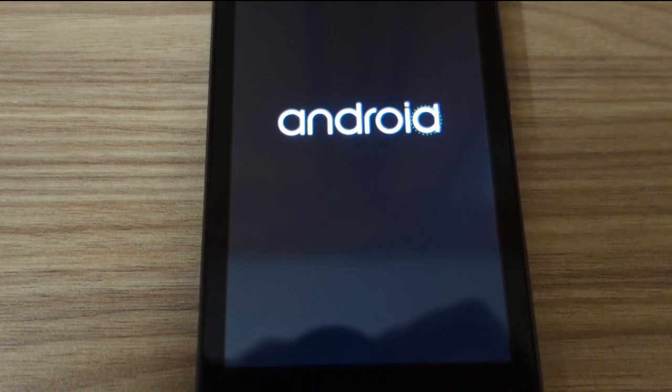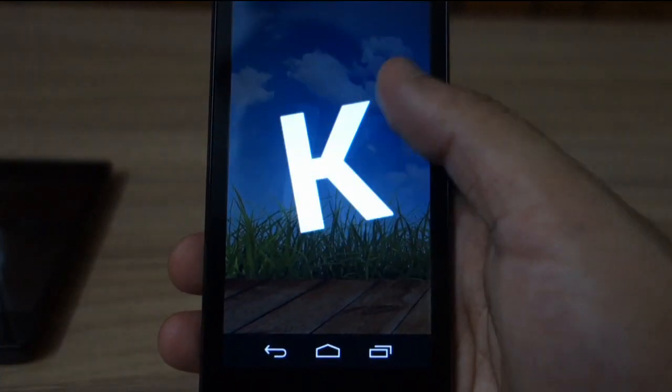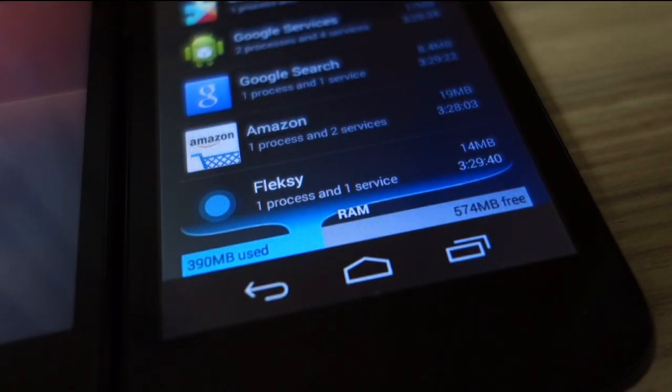But on the software side of things, the Canvas A1 offers its biggest advantages. While the Redmi 1S is stuck with Android 4.3 and there isn't much chance that it will be updated anymore, the Canvas runs Android KitKat and is assured at least updates for the next 2 years thanks to the Android One program. The RAM management is amazing as well.